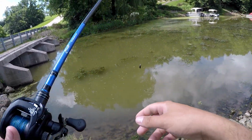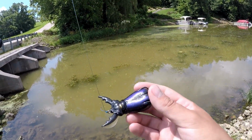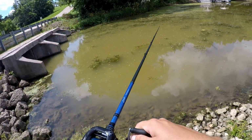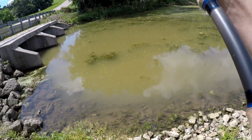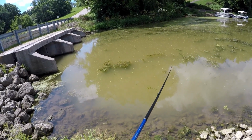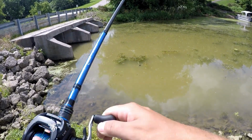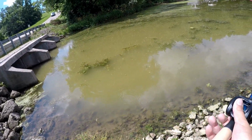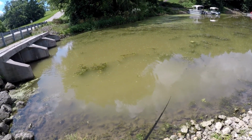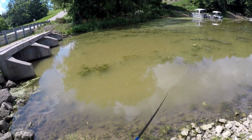I'm not sure if anything's gonna be in here, but here's a close-up. It's almost like a weedless, what are those baits called? I can't think of the name. Oh my gosh, what is that thing called? Since I'm in this grass, I'm gonna kind of pop it along through some of this, because it's not gonna walk through the grass. But when I twitch it, it gives nice little spurts and pops, and it does walk.